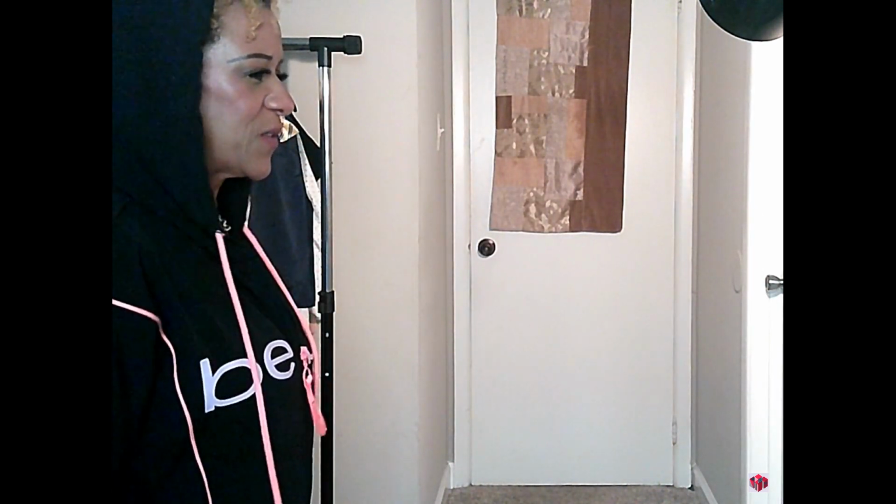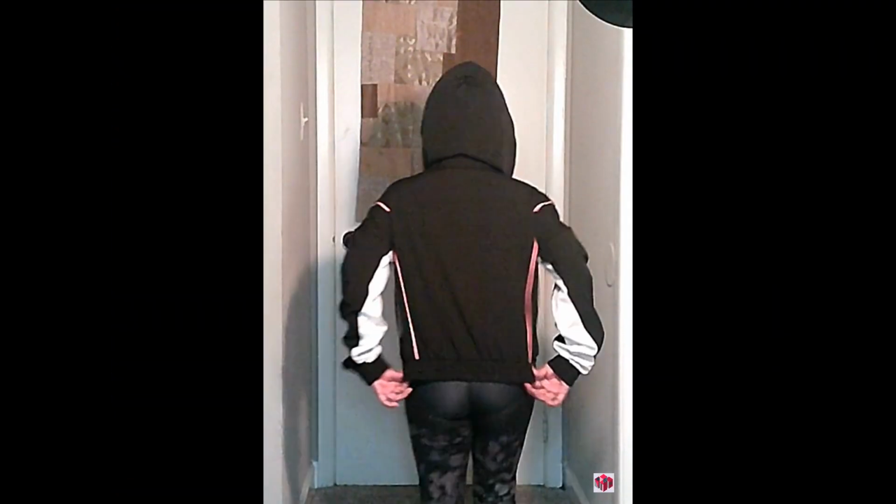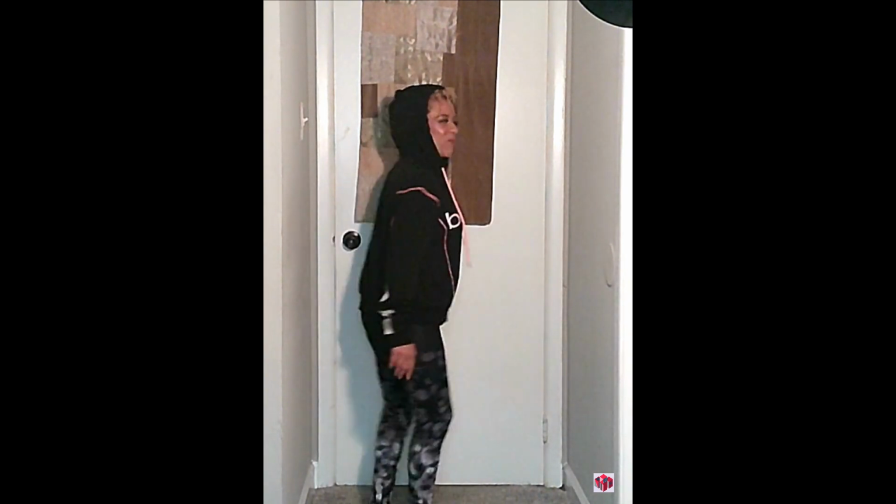Oh, this is just next level cute. I am in love with this. I saved this as the last item because it was my favorite. I am in love with this little jacket. Oh, it's warm in here. Do you love it? Oh my gosh, I just am so in love with this little jacket. I can wear it with these leggings right here. Cute, right? Open, closed. It's just a great little jacket. I just couldn't resist it.